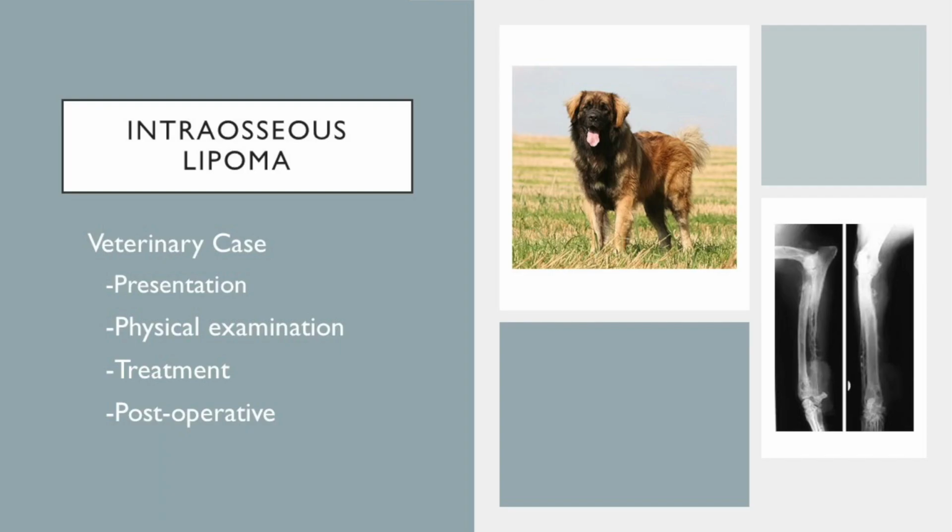I also wanted to address the only reported case in the veterinary literature that described an intraosseous lipoma in a 2-year-old female intact Leonberger. Similar to our case, the patient presented for a history of chronic lameness in the right forelimb that was refractory to medical management. Physical examination revealed a semi-firm, soft tissue swelling extending from the right elbow to the carpus. Radiographs showed extensive cyst-like osteolysis of the diaphysis of the ulna and distal metaphysis of the radius. The mass and associated periosteum were surgically resected and submitted for histopathologic interpretation, which again was similar to our case, allowing us to arrive at this more difficult diagnosis.